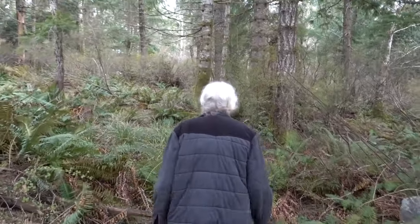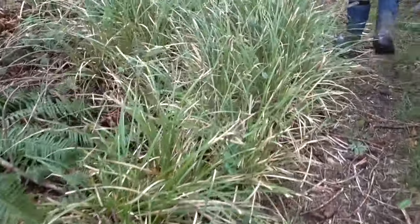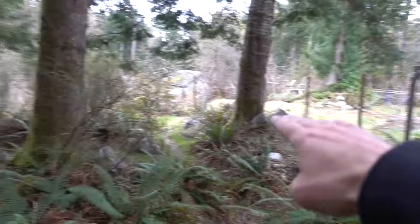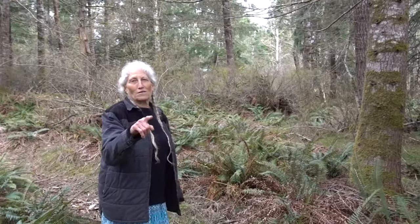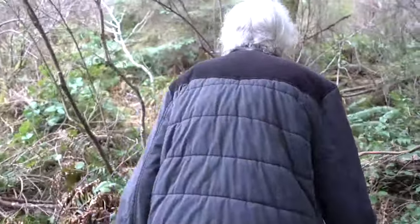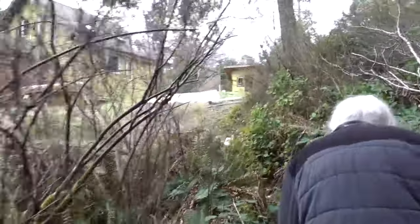Okay. So this is a cool part of the property. It's got swamp grasses, and it's a bit of flat land. Our whole property is kind of on a hill, but this is flat land up here. This is what the whole property looked like when we first moved here. In fact, we had to step on the biggest rock to find out where we were going to build our house. That's cool.